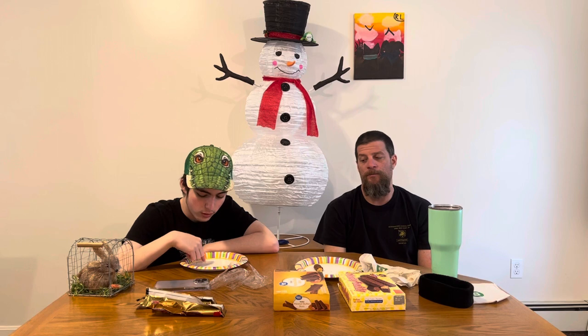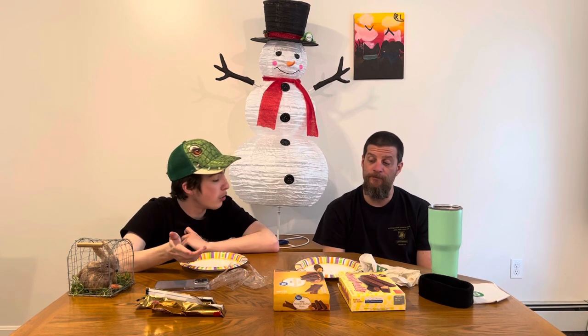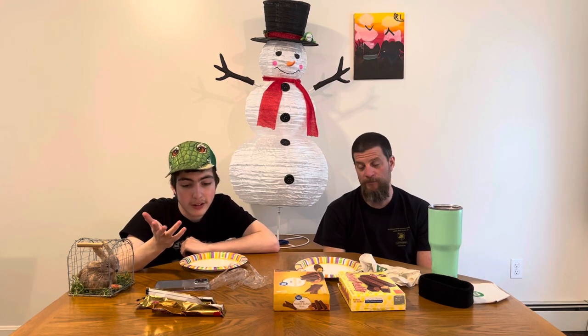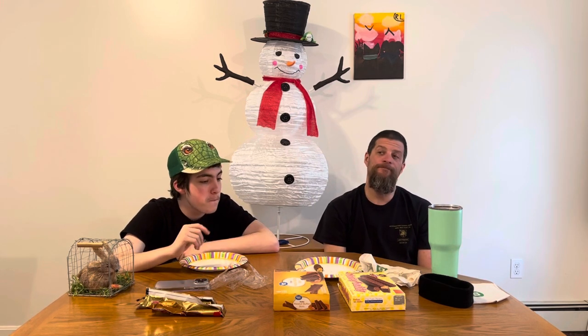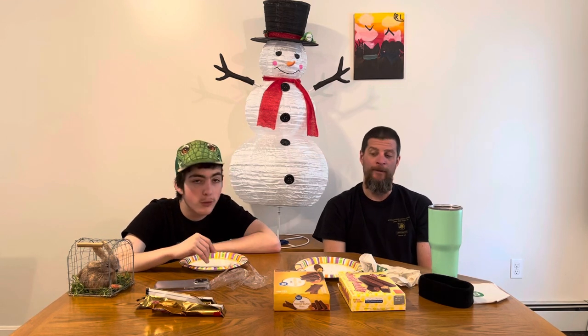But overall, we learned two valuable lessons. Right Twix and left Twix are the same exact candy, practically. And one's better than the other. Or maybe not. So, go give both of these a try. These were what I was excited for. It was pretty much just a marketing scheme, but.